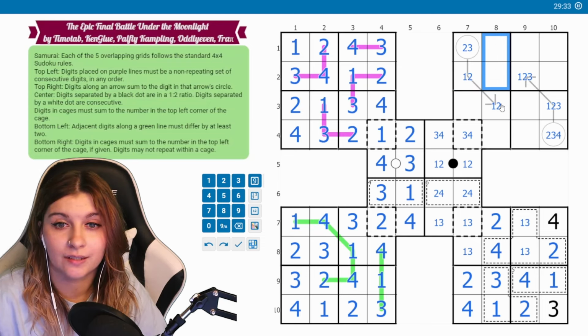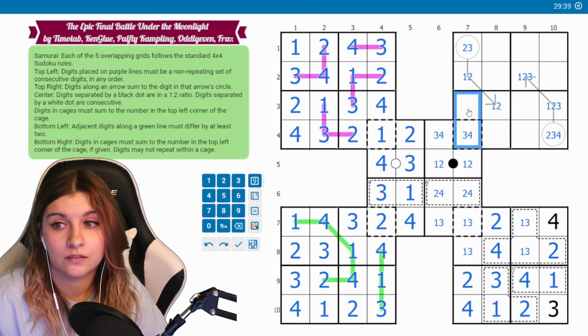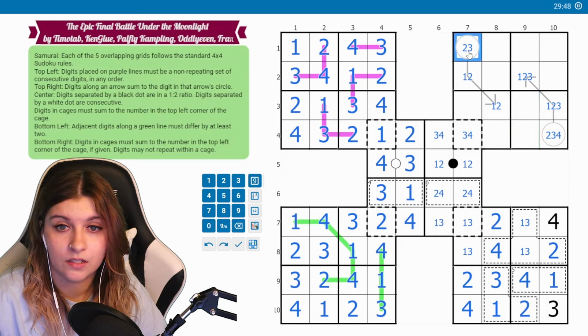Four has to go here. Yep. So 4 has to go here. Yep. One, two, three, 4 has options here. We said this can't be a 4. Is there maybe something that this can't be?